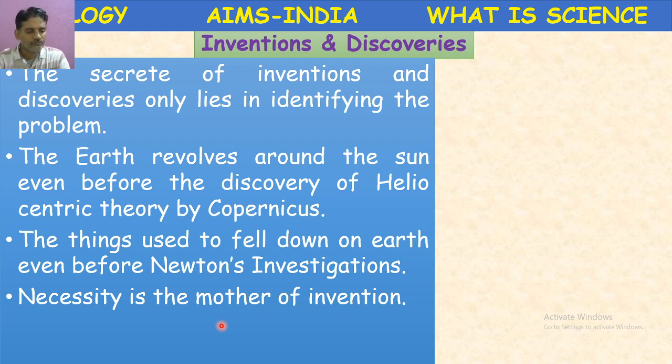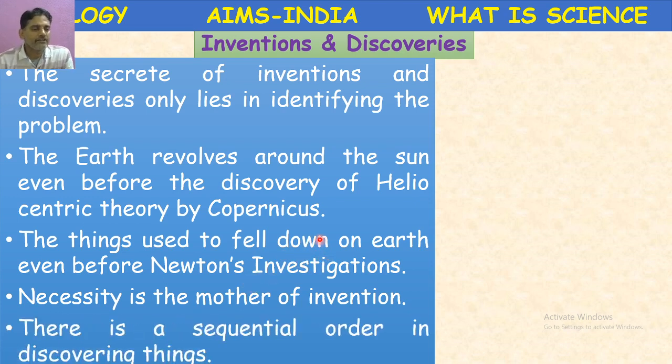Not only that, the meaning behind it: there were many people who thought beyond the common man in identifying the problem. We are the common people, but the scientists think differently and they get involved in inventions and discoveries. There is a sequential order in discovering things. It does not come out directly. It involves a lot of effort, a lot of research, and a lot of experimentation.